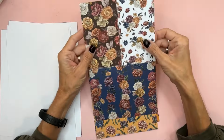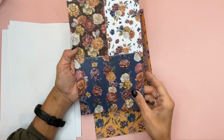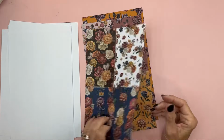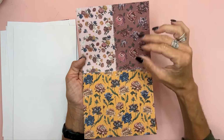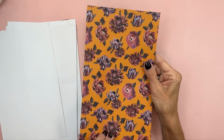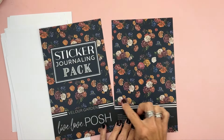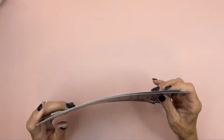Then we're going to have a couple of sheets of these printed rectangles in different sizes. We've got 2 smaller here and then a larger rectangle here. And these are just printed right on sticker paper, so you can tear them, layer with them, punch them, however you want to use those. That's so pretty. And here's the next page with these different prints. We've got the pink and like that dusty rose and the mustard. And here is the back cover, which, like I said, can be used to decorate with as well. So it's different from the front. You get 2 different patterns, and you could even use this also. So that is the Velour Garden sticker journaling pack.